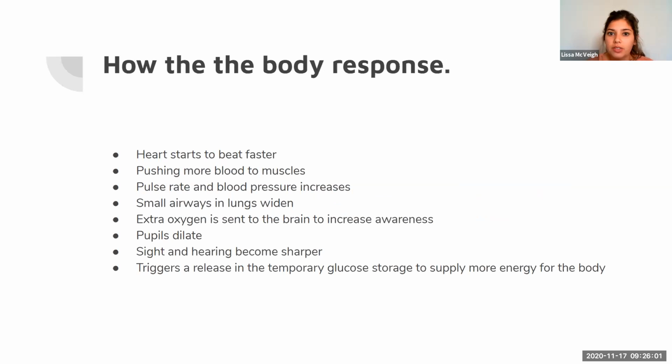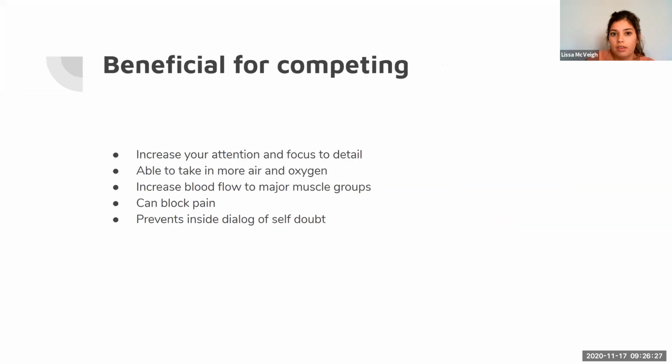So how the body responds, what goes on in the body: the heart's going to start beating faster, pushing more blood to the muscles that are being used. The blood rate and blood pressure increase, small airways in the lungs widen, extra oxygen is sent to the blood to increase awareness, pupils dilate, sight and hearing become sharper, and it triggers a release of temporary glucose storage to supply more energy to the body.